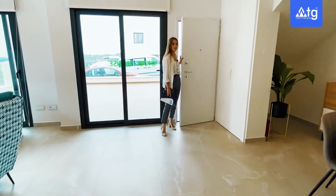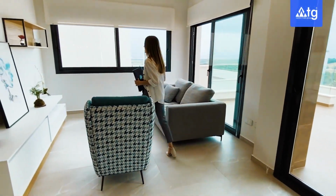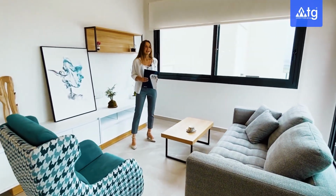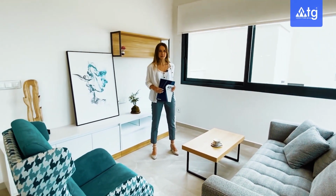Welcome to our property. We are now here at the entry door, and on my right hand side we have our formal living area. It comes with a TV center here, a small table, sofa, big window, and also its own access to the outside terrace with beautiful views to the greenery and the Mediterranean Sea.